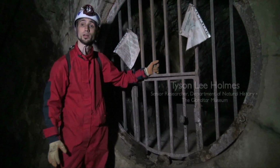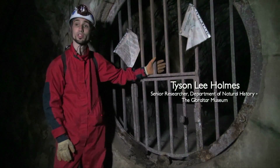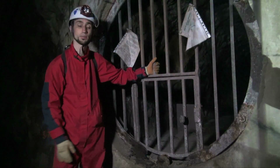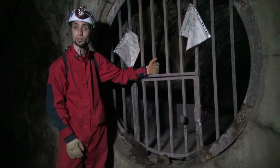So we've just entered the system known as Ragged Staff Cave, also known as Crystal Cave. We've just driven through a tunnel which is built for vehicular access, and we've climbed up these steps in order to gain access to one of the entry points of the cave.